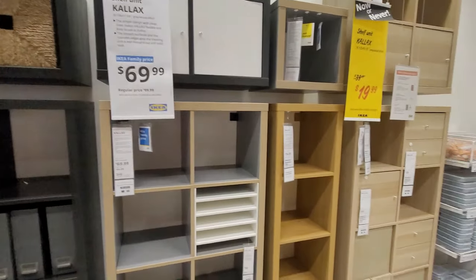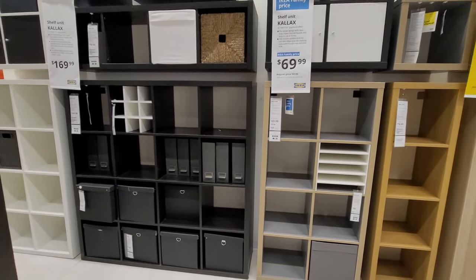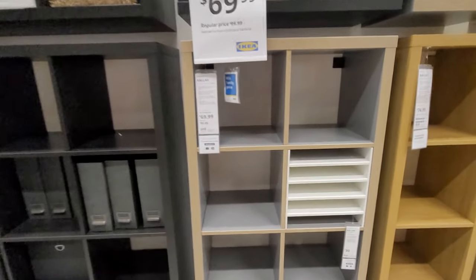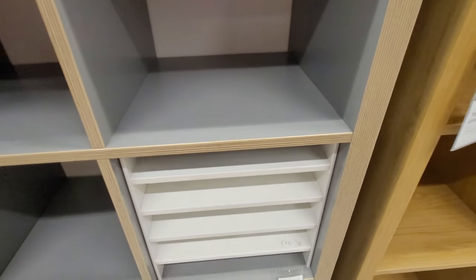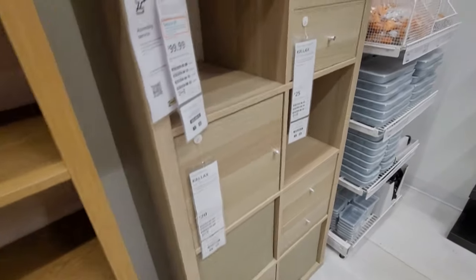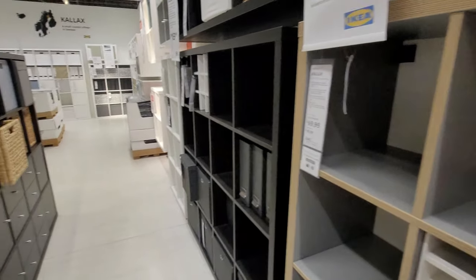I love IKEA's organizing stuff. I cannot stress how much I love it. It's just great. It really is. Even like this, you can get this insert for paper organization. Just a lot of different options that I absolutely love.